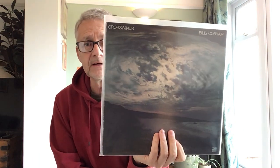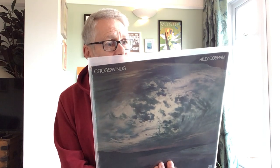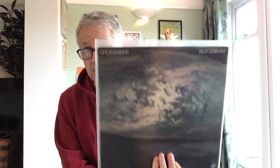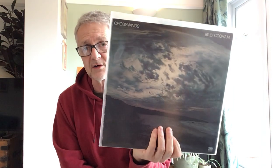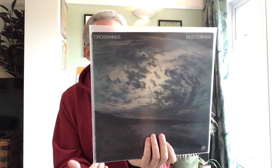If you've got Spectrum and you want to explore more Billy Cobham, then I possibly would stop off here. This is Crosswinds by Billy Cobham. This is a great album. It's got some tremendous players on here. It hasn't got Tommy Bolin, but it has got John Abercrombie on here. But a really good album. It's also got quite a lot more horns. The Brecker Brothers are on here.